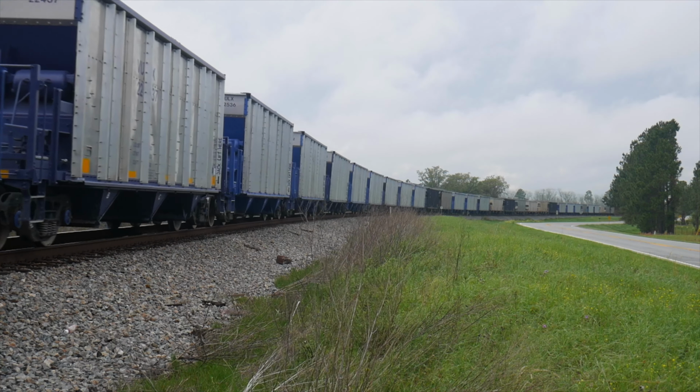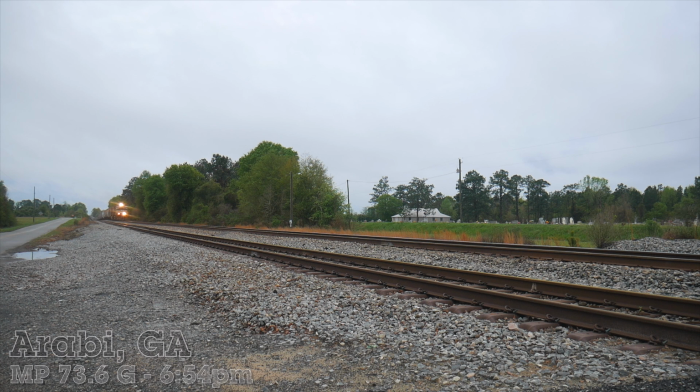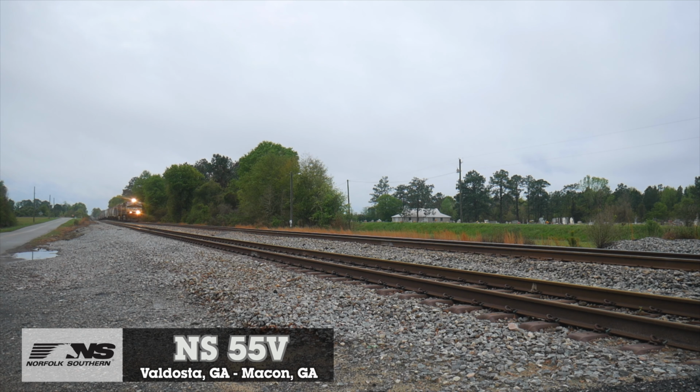After taking our time packing up our equipment, we decided to ease on towards Cordele behind the 55V. By the time we had gotten to Ashburn, 55V was right next to us. He had gotten a slow start out of Chula and was finally back up to speed, so with one last shot in mind, we'd pull into the middle of Araby siding, where the grain train wasn't coming out of a stop. He was flying.